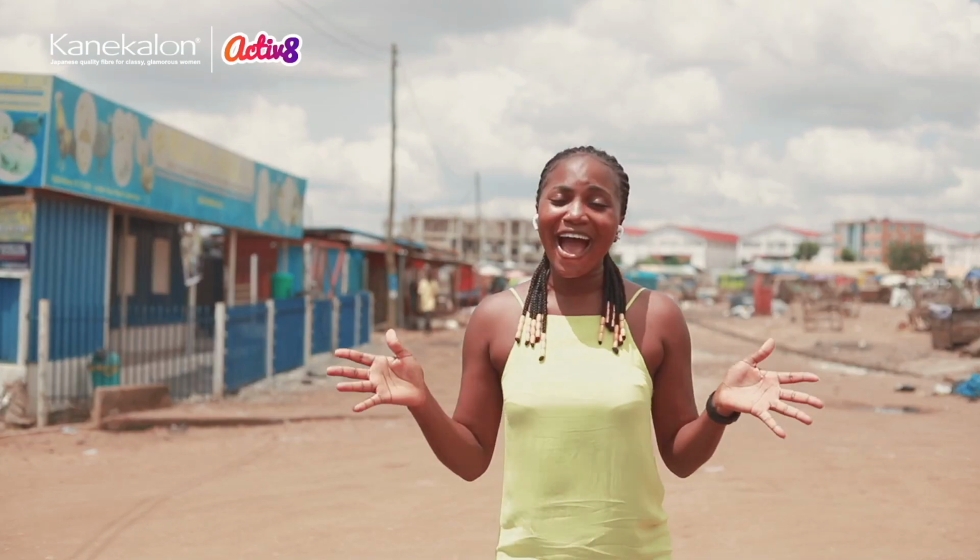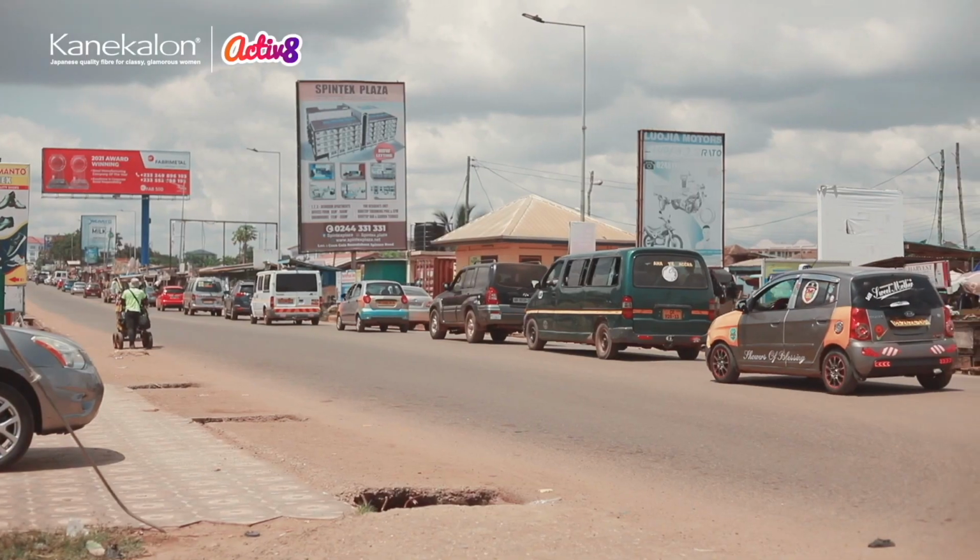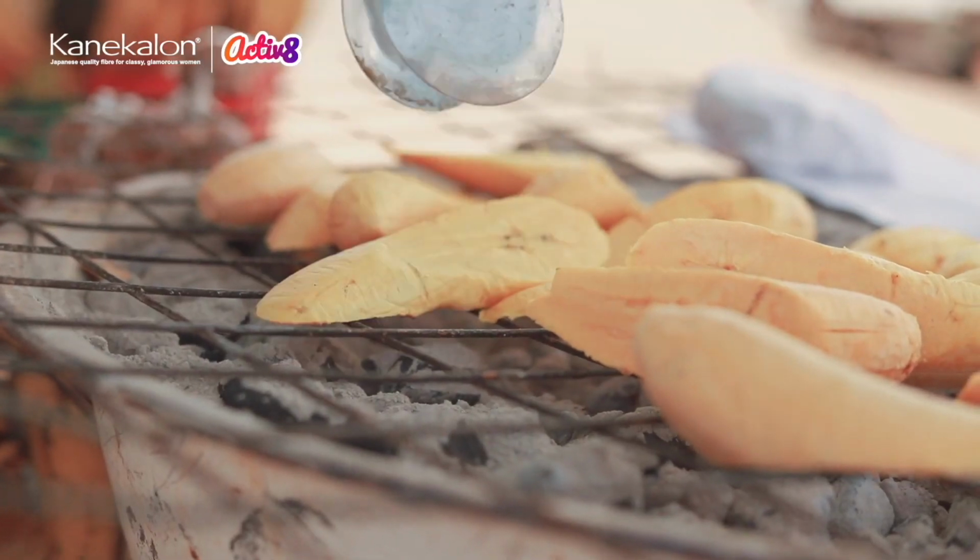Lots of people work with fire every day, especially women, and they tend to scarf their hair to avoid fire burn, covering the beautiful hairstyles they have. Today, we are going to educate these women on how to wear gorgeous hairstyles with Kanekalon fiber and work without worrying about their braids catching fire.